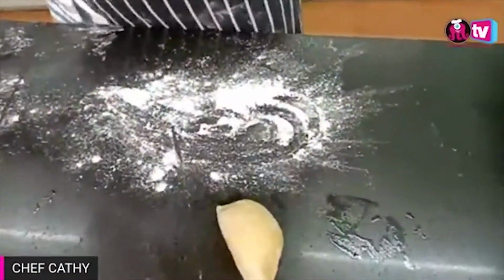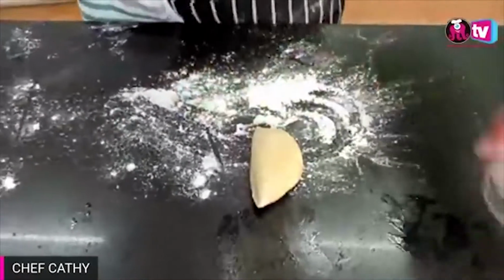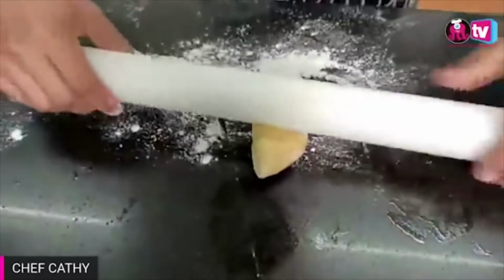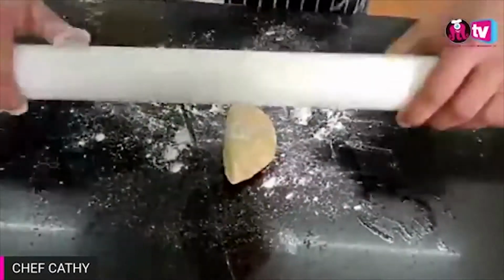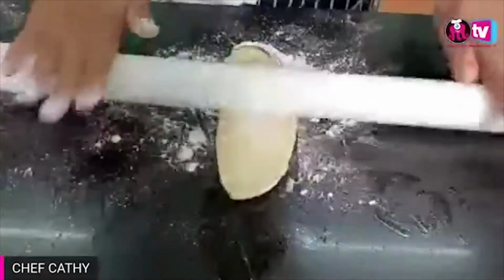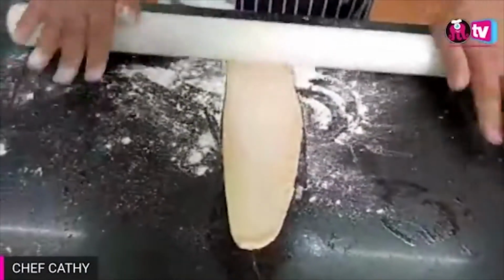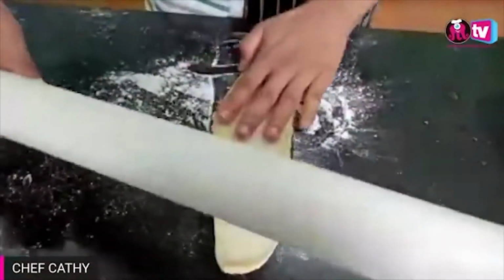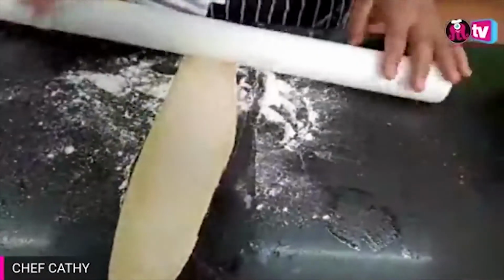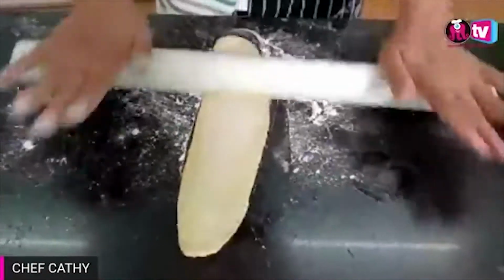Okay, then we start rolling our... okay, we'll dust a little flour. Then we'll start rolling our dough. So the reason why you also roll it is you want to have a good shape, so it won't be very hard to insert it in your pasta maker.